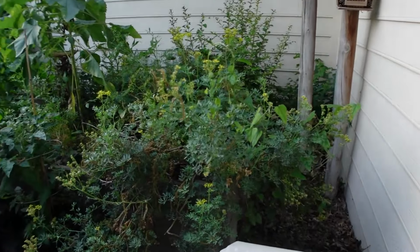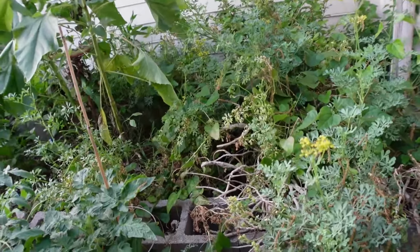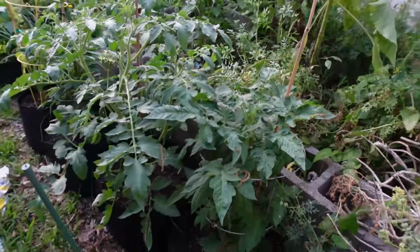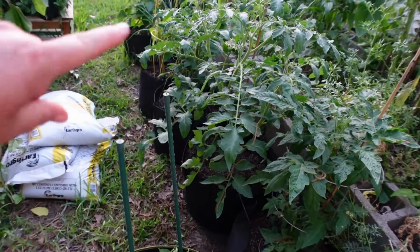Here's the pollinators garden. I just cleaned this out. It'll be part of that cleanup video. But you can see, even though I cleaned it out, I still got more to go because this vine is relentless. Here's some of the tomato. Here's one of the peppers, and then here's some of the tomatoes in the bags that we planted.